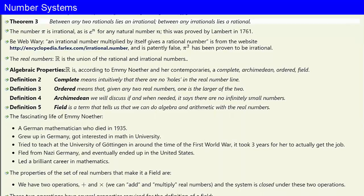Also, it's pretty easy to prove using decimal expansions again. Between any two rationals, there's an irrational. And between any two irrationals, there's a rational. So they're all mixed together in a way that's very hard to visualize intuitively.